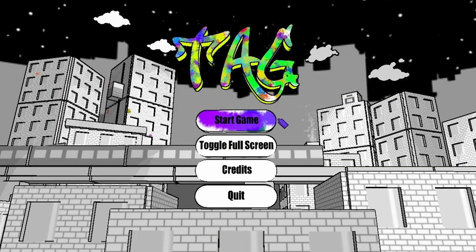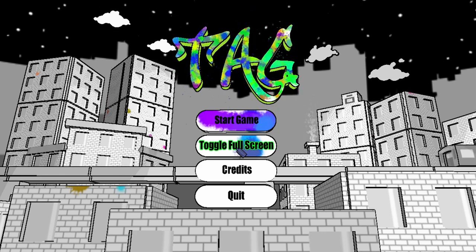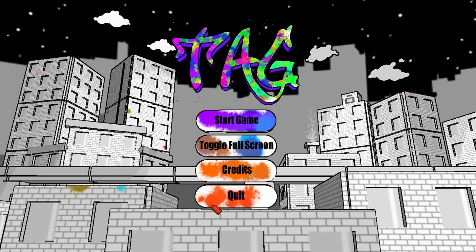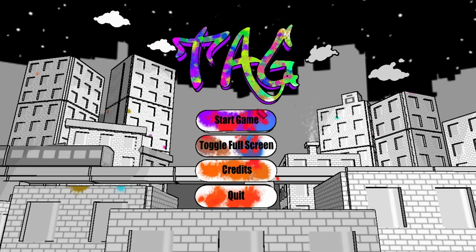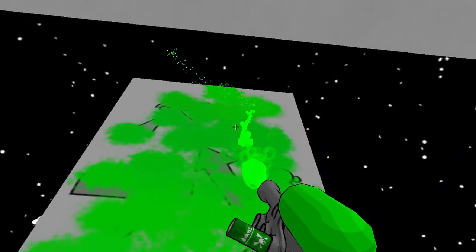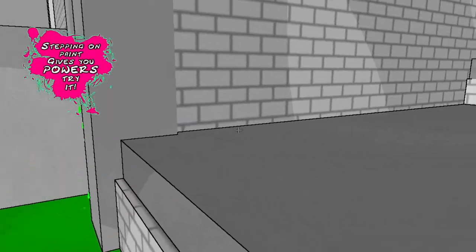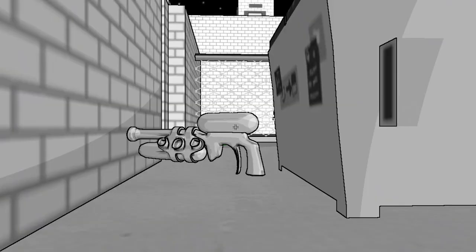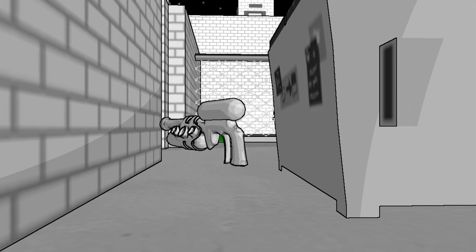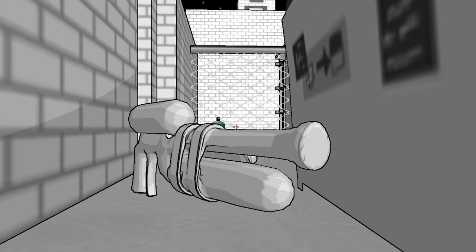Something that is standing out to me already is the interactive start screen where a paint can that's constantly changing colors influences the color of the button, a perfect representation of the game's core mechanic. Why vandalize when you can just play this game instead? Green paint is bouncy, floating paint are portals. This gun shoots all colors of paint to solve physics-based platforming puzzles. Actually, never mind, it crashed the game again.